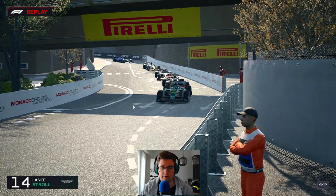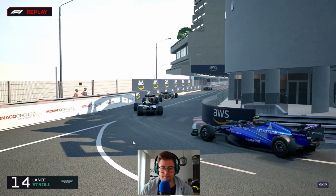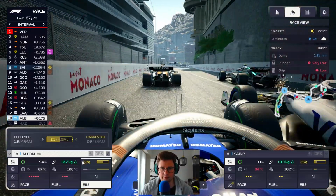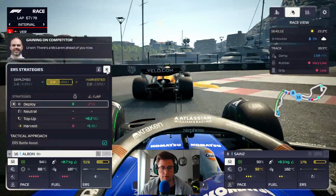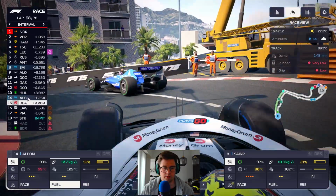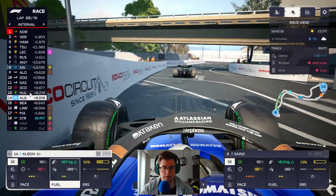There he is. Another puncture slowing everyone down. He's on the wet tires. Yeah, the big thing here is that I want to try and get Albon past these guys because they're really slowing us down. There we go, 2 for 1. And let's deploy here with Albon so he maybe can get past Piastri as well. Bearman there seems like almost he has a puncture as well. That's how slow he's going. And then Hulkenberg will be next for Albon.